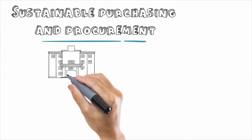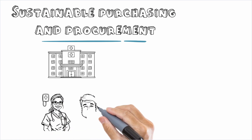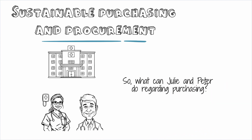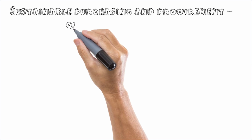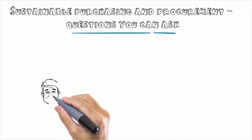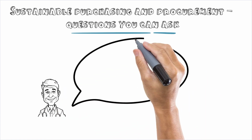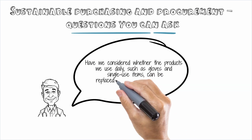So, what can healthcare workers like Julie and Peter do regarding purchasing, even if they may not be the ones that source the products or don't make all the purchasing calls? They can start by asking some questions regarding the procurement process and sourcing decisions. Have we considered whether the products we use daily, such as gloves and single-use items, can be replaced with more environmentally friendly alternatives?